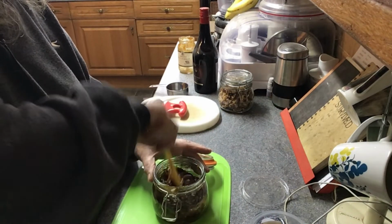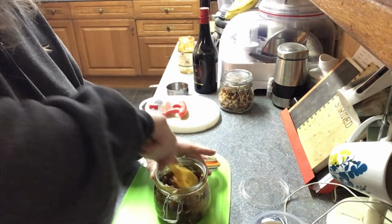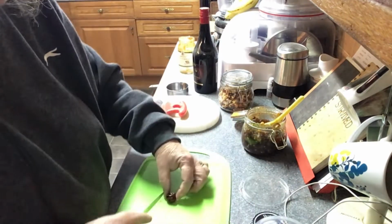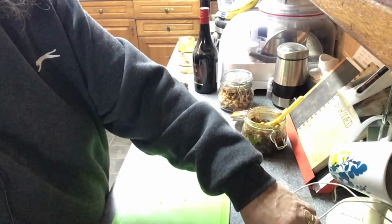So I'm going to stir in my cherries. See how that is looking. Oh, I think I'd like some more in there. So I'll do some halves.